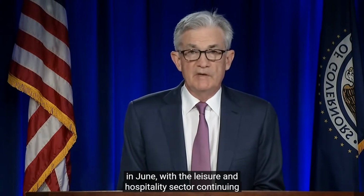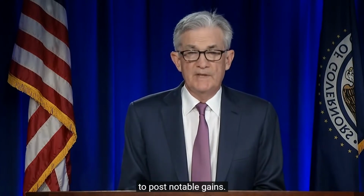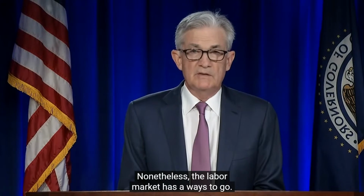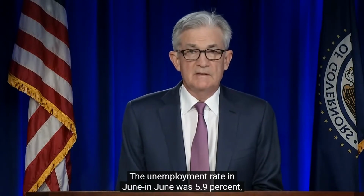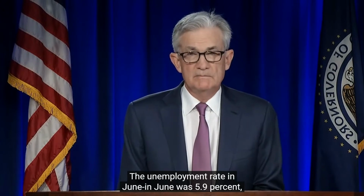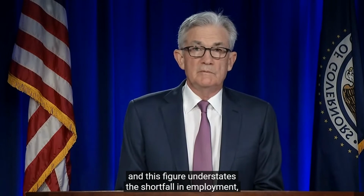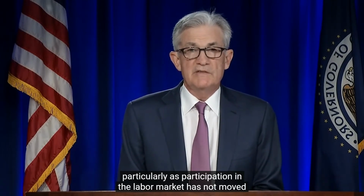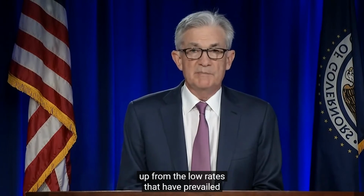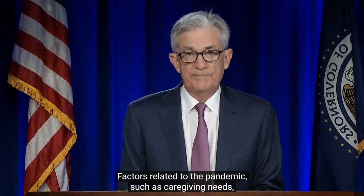As with overall economic activity, conditions in the labor market have continued to improve. Demand for labor is very strong, and employment rose 850,000 in June, with the leisure and hospitality sector continuing to post notable gains. Nonetheless, the labor market has a ways to go. The unemployment rate in June was 5.9%, and this figure understates the shortfall in employment, particularly as participation in the labor market has not moved up from the low rates that have prevailed for most of the past year.